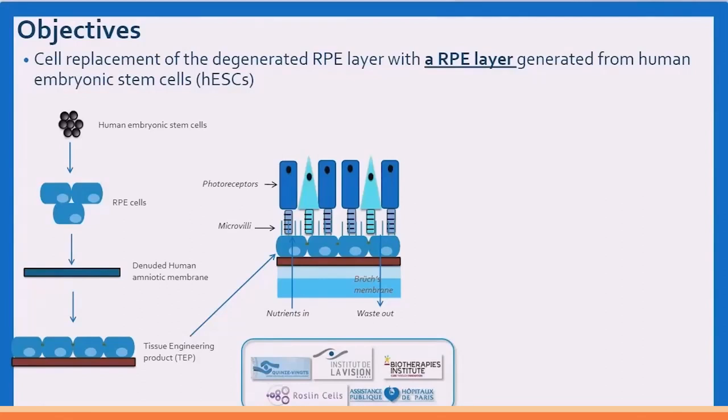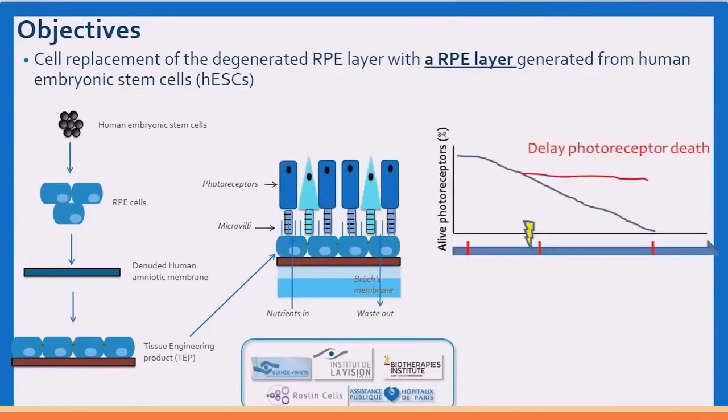It's a very collaborative work, as we collaborate on this program with the Institut de la Vision and the Quinze-Vingts Hospital in Paris, but also with Saint-Louis Hospital in Paris, the Biotherapies Institute, the IFM Theleton Institute, and the Roslin Cell Laboratory in Edinburgh, which provided us with the clinical grade human embryonic stem cells. The idea is really to delay this photoreceptor death by grafting this patch before the disease is too advanced. So how do we do that?